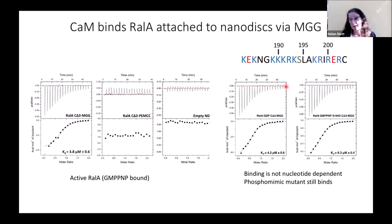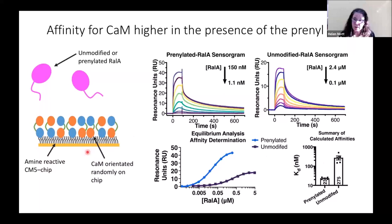Okay, so we were kind of surprised by this relatively low affinity. So what we did then was to go on and do some Biacore experiments. We wanted to really know the difference in binding between the lipid-modified and unmodified RAL. Here we oriented calmodulin on the chip and then flowed over modified or unmodified RAL, so prenylated or unmodified RAL. And what you can see, to cut a long story short, is that when it's prenylated, it binds with an affinity of 23 nanomolar. And when it's unmodified, it binds around tenfold weaker than that.